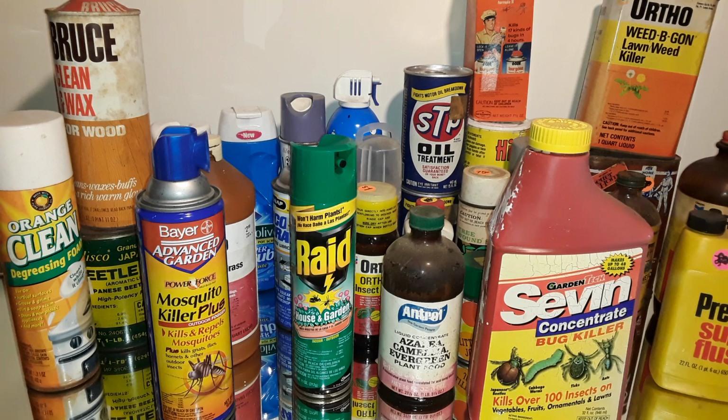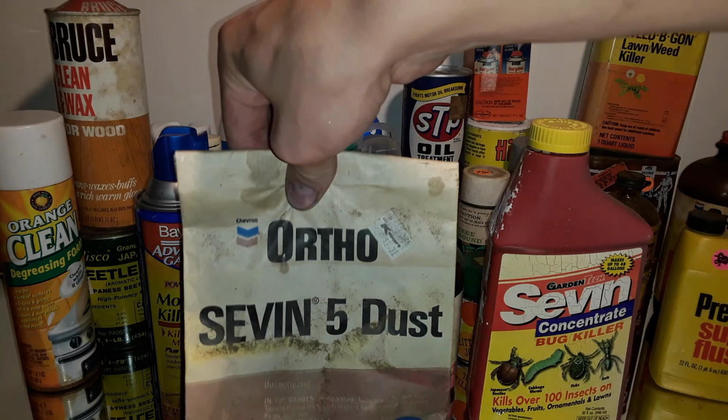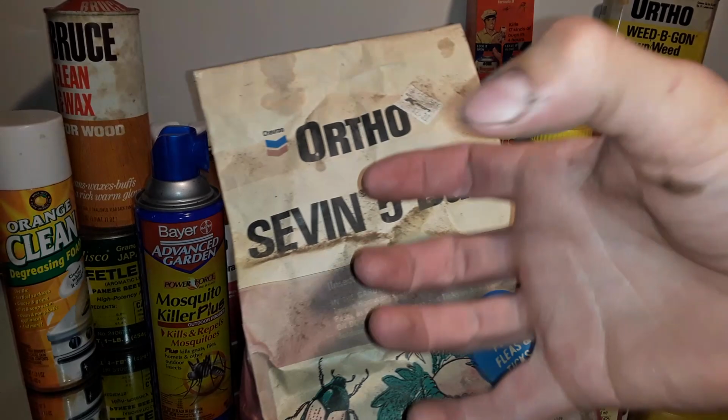I got this here. This is pretty old. I plan on using this too. 7-5 dust. I buy that stuff brand new in the jar that you shake over the plant. I can refill my jars with this. It's got to be pretty old.